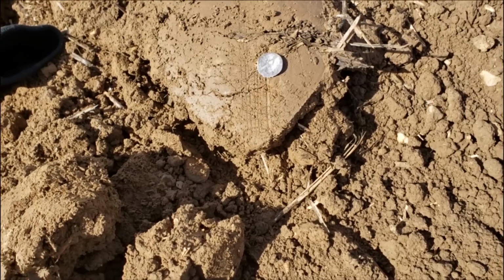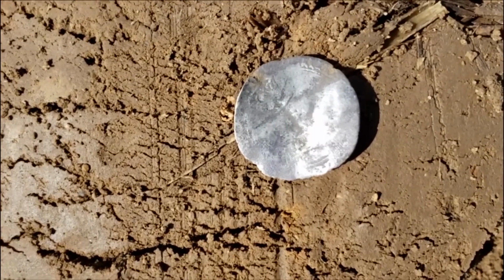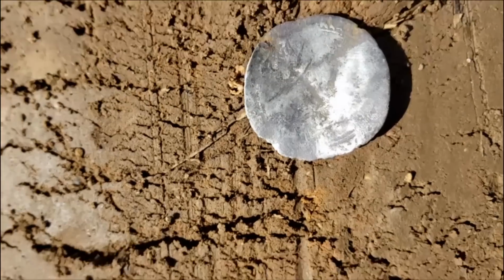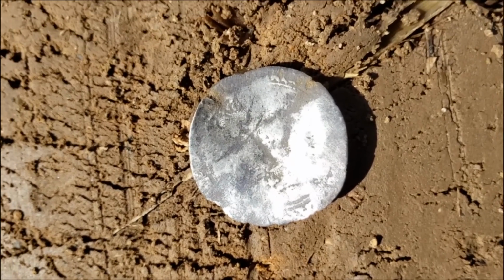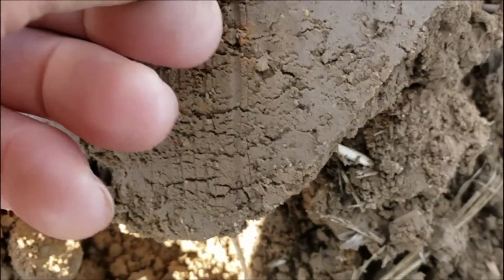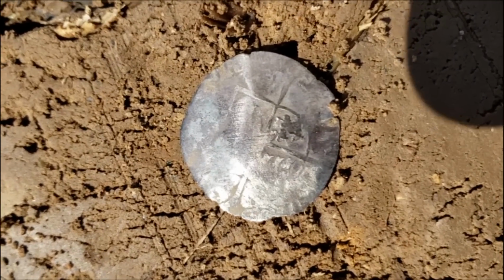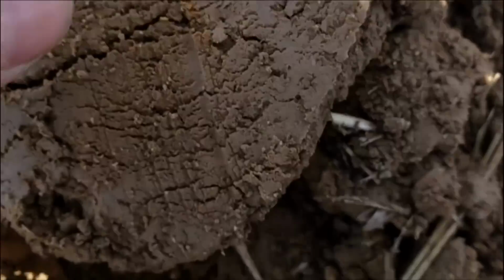Well, I just dug that 1921 sixpence, and I don't know, probably 10 feet away, I got another coin. And this one's a lot older, I believe. Let me show you. Kind of took me by surprise. I am not real sure. I'm almost certain it's hammered, but it's very, very slick. And then the other side has got a bunch of stuff going on. I don't know.